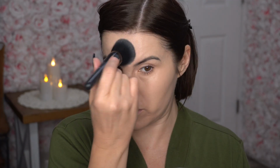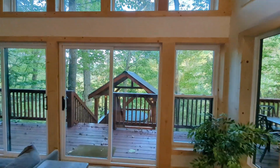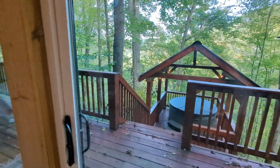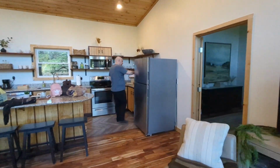On our trip to Red River Gorge, if you live close, or even if you don't, it is gorgeous. If you love hiking and camping, we didn't camp, we just rented an Airbnb, which we loved. It was so, so nice. Love the views. It had a hot tub, which we used a couple of times in the later afternoon, evening-ish time.